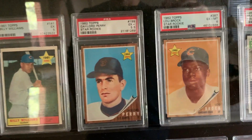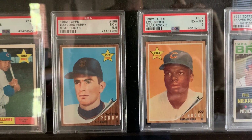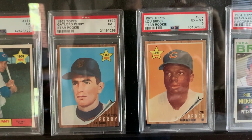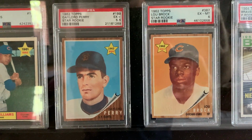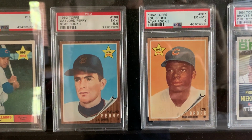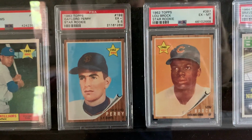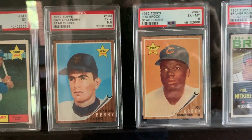But here you have two more special set guys. In addition to the restricted registry set, the Perry is a 3000 strikeout guy, and Lou Brock is a 3000 hit guy. So they're both in those sets.